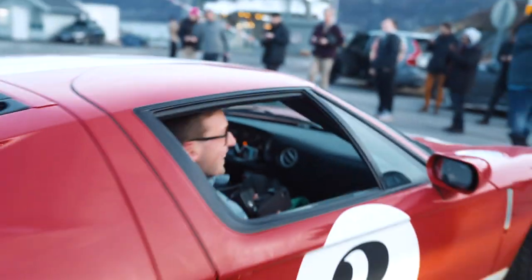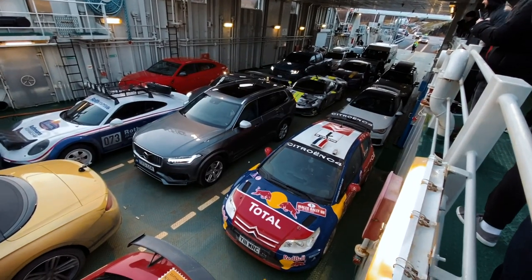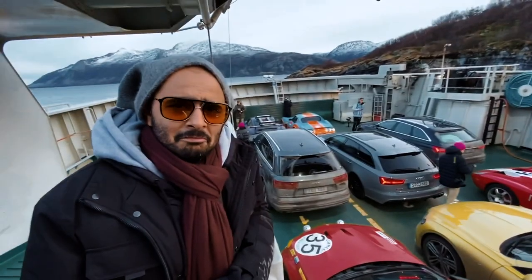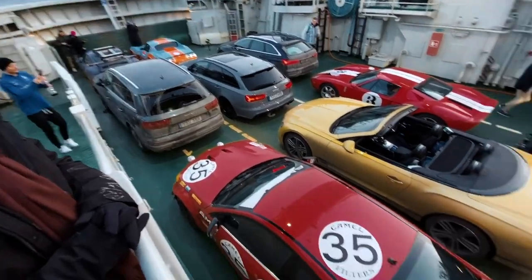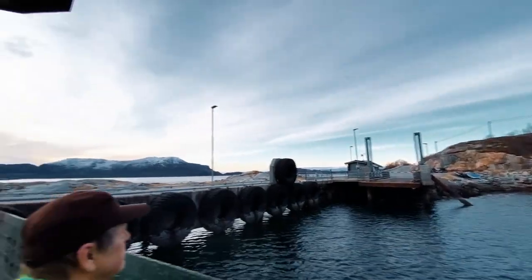Well, yeah, that happened. That was nuts. Everyone running to get the shot. What is going on? I imagine this is the most supercars they've ever had on this ferry. You agree? Yeah. This is pretty nuts. We're only going over there, so it's not very far. But yeah, this looks so cool.